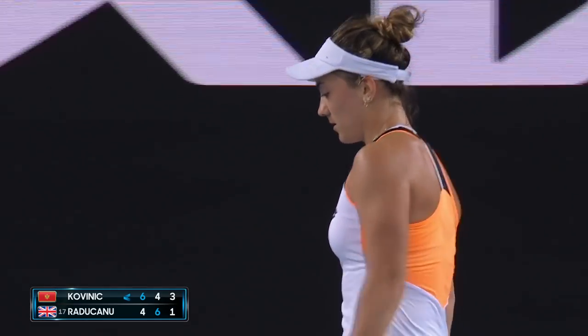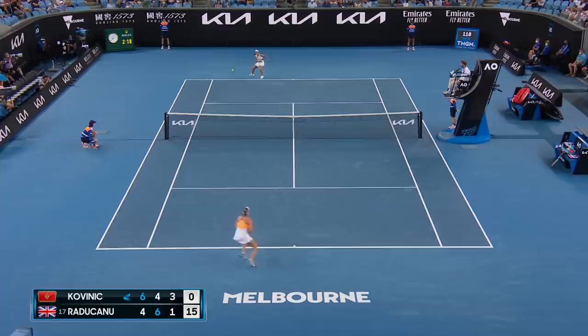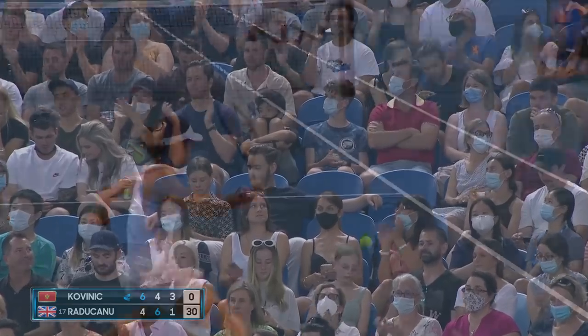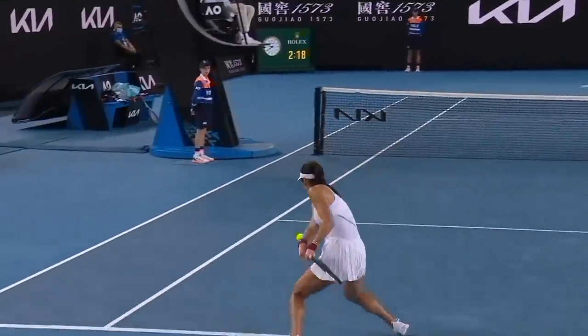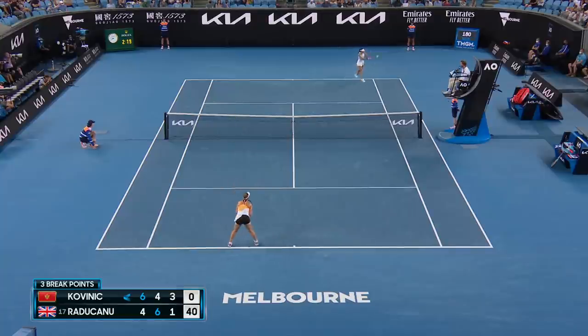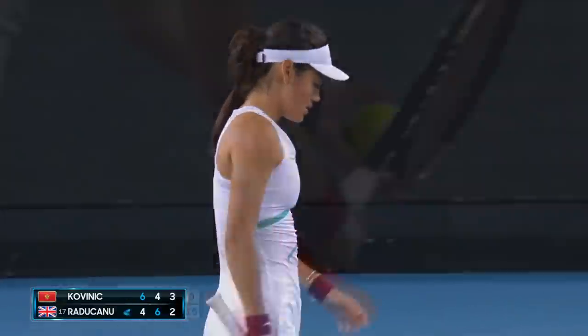So the break ultimately going the way of Kovinic. Hits that shot beautifully, no panic, just a controlled roll. That backhand side, I mean, she's got such great hands, so it's tough to really predict what she's going to do. She does hit that angle extremely well, but we've seen her also hit the lob. So more twists and turns in this match.